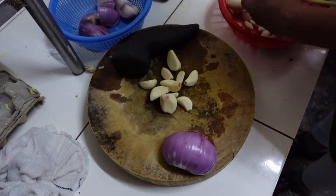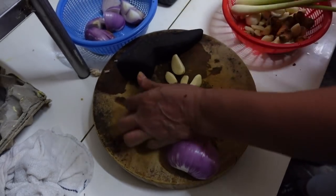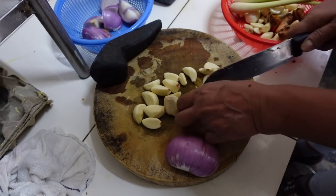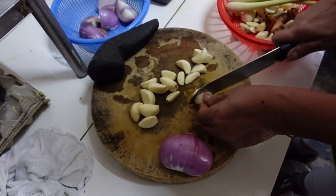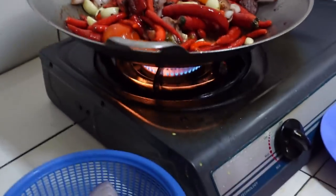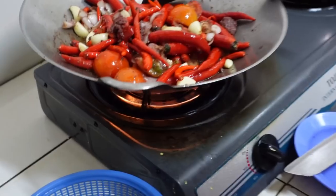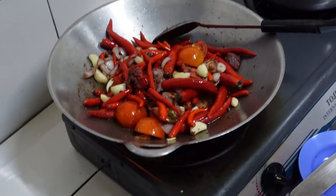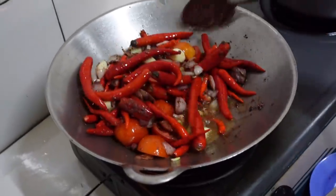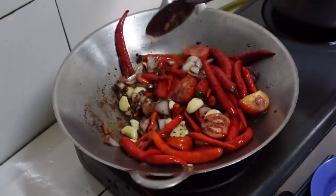Bawang putih. Garlic. Okay, the makcik just shared with us, don't use too high heat. Try to use medium fire to saute the chili paste, because if not, your belacan can burn very easily.